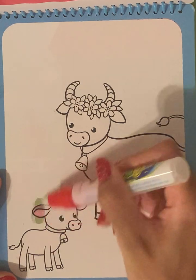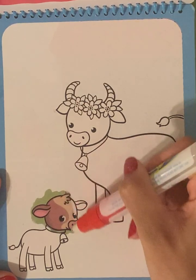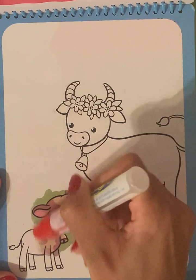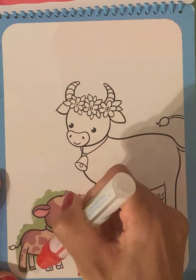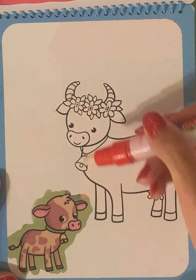We see a baby cow. Do you know what a baby cow is called? A baby cow is called a calf. Can you say calf? Good, calf. So our first thing that we discovered is a calf, a baby cow.